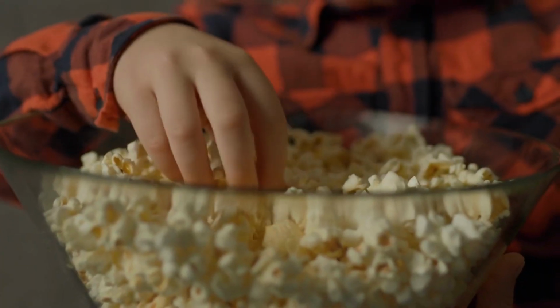Popcorn flavors can be more than just plain butter. Explore these popcorn flavors today for a fun, irresistible snack.